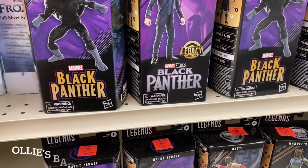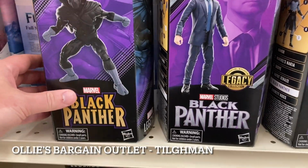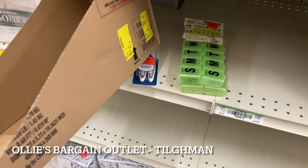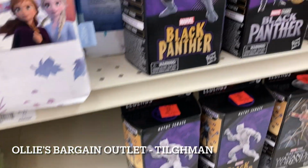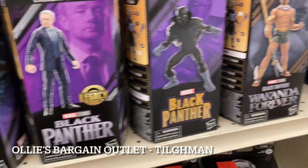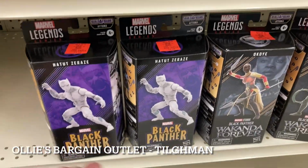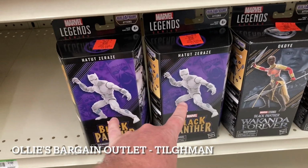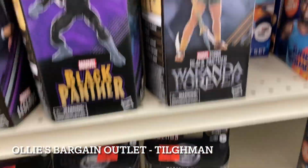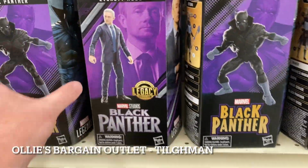All right, some at Ollie's on Tillman. And it's pretty busy in here, but I was over in the Marvel Legends area, the toy aisle, and I saw they had, of course, the box, and I saw Black Panther in the front. I'm like, all right, let's go grab it. Yeah, and now the whole wave's here, right? So we have basically a whole case. So we have two of the Army Builder, we have Okoye, we have Nakia, we have Namor, we have two Black Panthers, and we have Everett Ross.